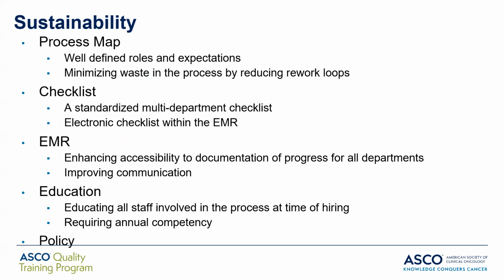Of course, we want to keep sustainability in the back of our minds, and these are the items we want to use to create and maintain sustainability. Of course, we have our process map. We're further defining and refining it, and this is defining roles and expectations within the process. We've created a checklist, which we started in our currently in-progress cycle 3, and this is a way for us to standardize the process to make sure we are following the process map with every patient every time.